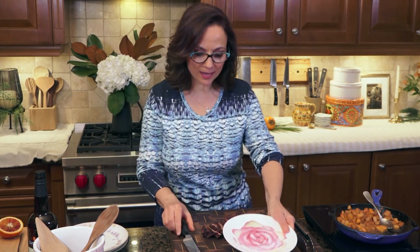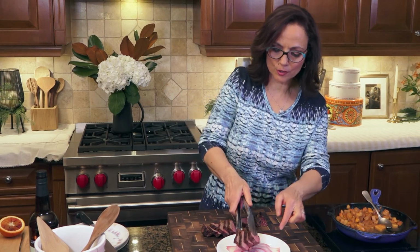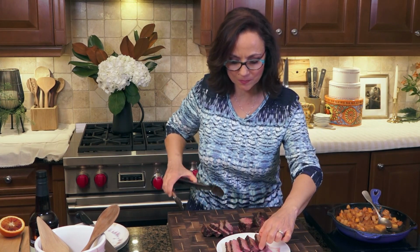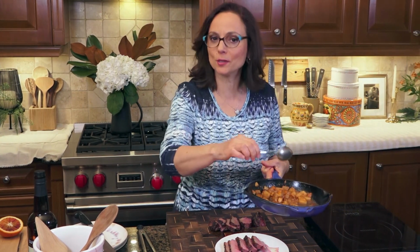I just want to give that duck beautiful sauce on top, crispy outer skin like I promised you. It's like these two were meant to be together. Wait till you taste it. Well, first you have to make it, then you're going to taste it, but I'll taste it for you.